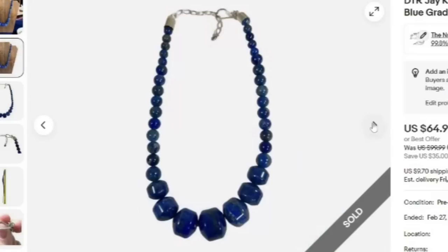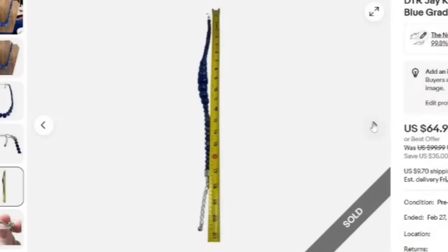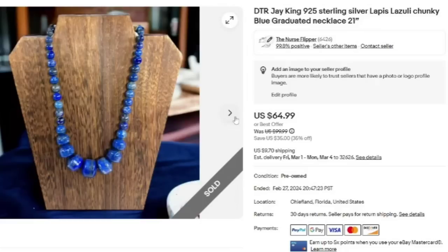I pick up J. King whenever I can find it. $20 is about the max I will pay. Here you can see a photo of the length as well as the DTR, which is Desert Rose Trading Company. And this one was a really, really fast sale. J. King, as long as you price it right, should sell pretty fast.